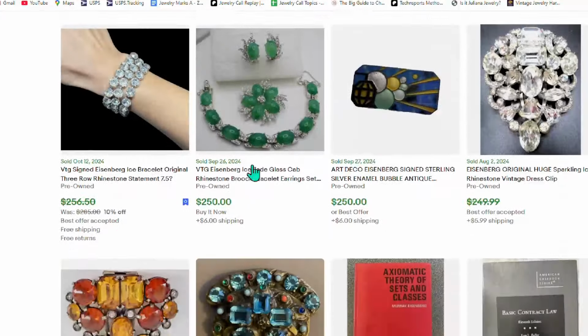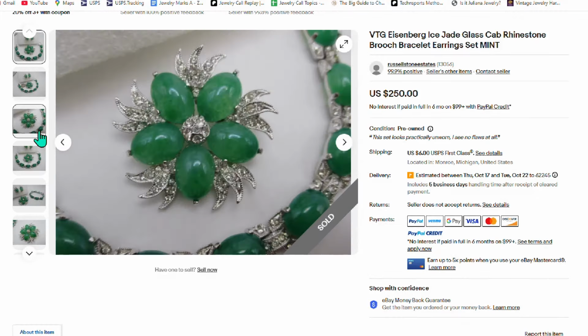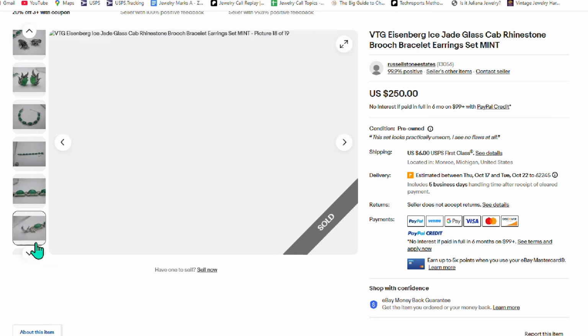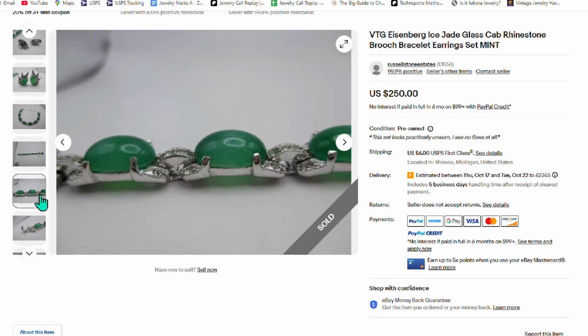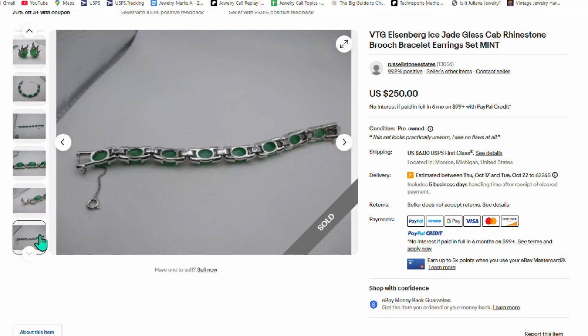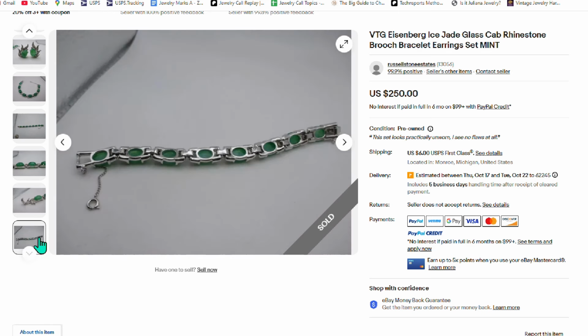Some more clear pieces. Here's a nice jade set. Let's look at that one and see if they show the back side. It's really pretty. They show the clips and the clasp. They have lots of pictures in this one, which is what you need to do, just so the customer knows exactly what they're getting, especially with higher priced items.